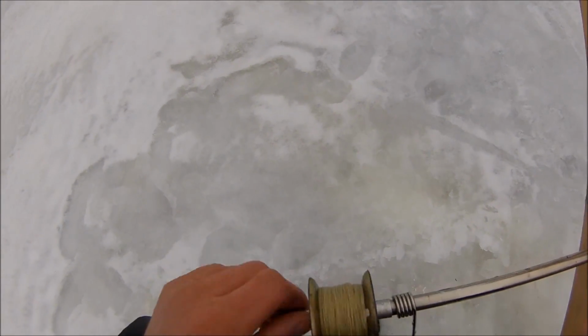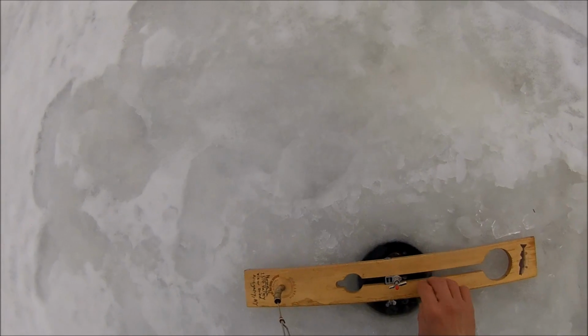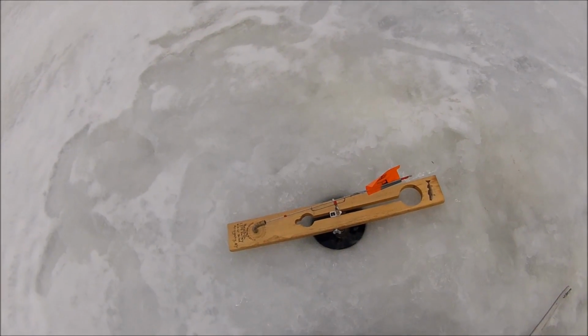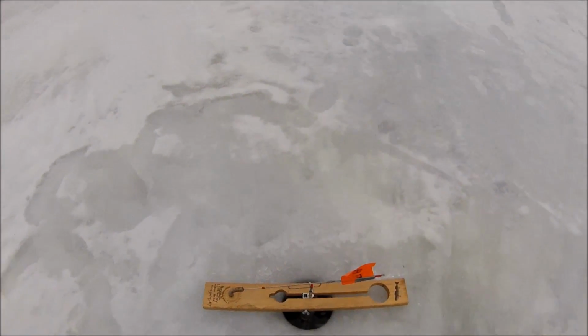Seems to have dropped it. Reset it. Didn't take it very far. Seems to have dropped it. Before I pull it completely up and spook whatever's down there, I'm gonna reset it for a minute and then check it. Come back and check the bait. It might have taken the bait or bit me off or something, but before I spook whatever's down there, I'm just gonna reset it for a minute. Alright, it's up again.